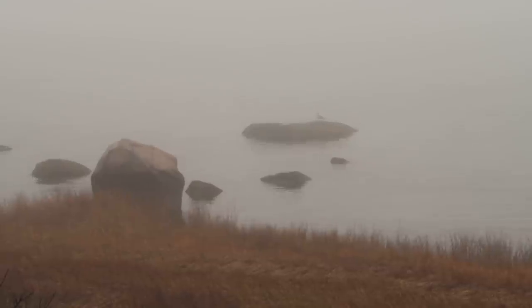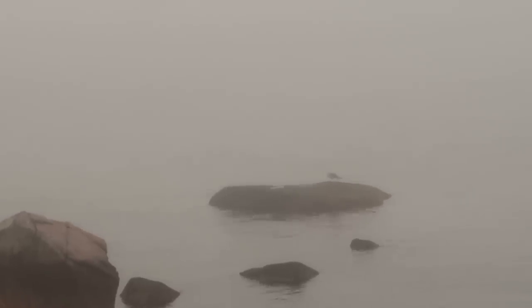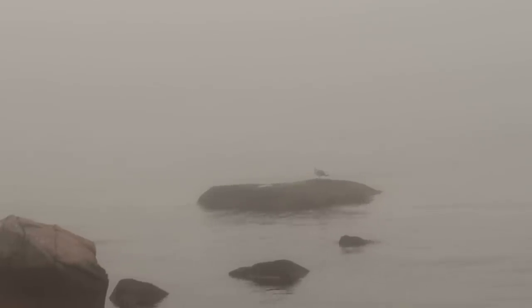And I heard our gull here having his breakfast, dropping his shellfish. And then I heard the chug, chug, distant thunder rumble of the boat. And I knew a fisherman was coming in, though I couldn't see him until just now when I came down with the camera to show you.